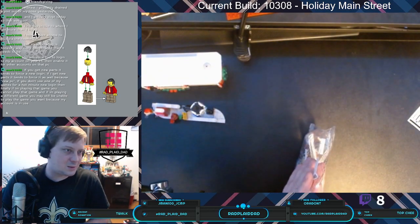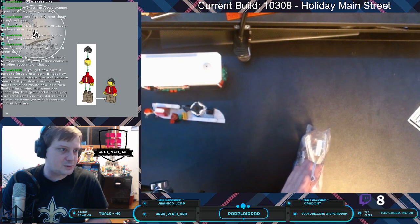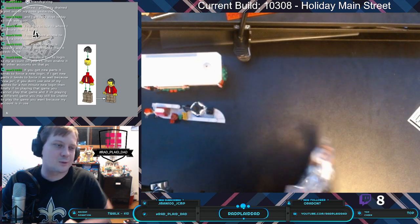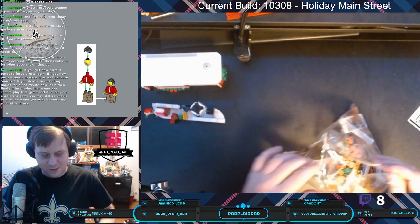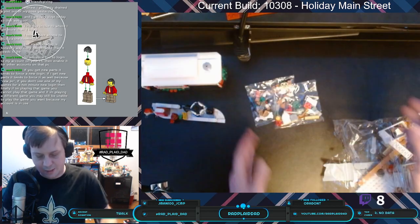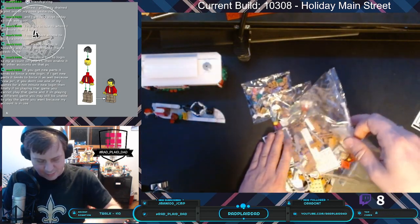Welcome back. Let's see. If you get new parts, it tends to force a new login. And if I get new parts, it tends to force it as well because new PC. Yeah, I get what you're saying. Okay. Pain in the butt. Right, so here's our two mini bags there. Here's the main bag.